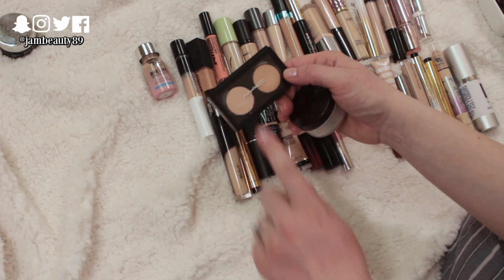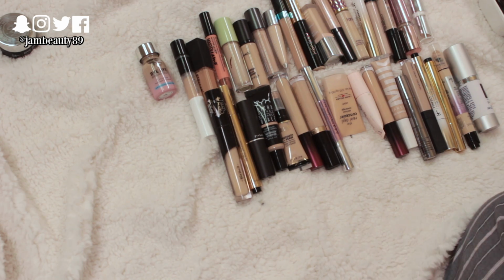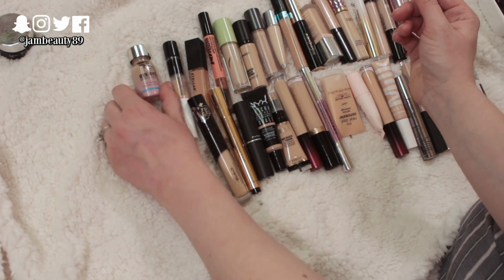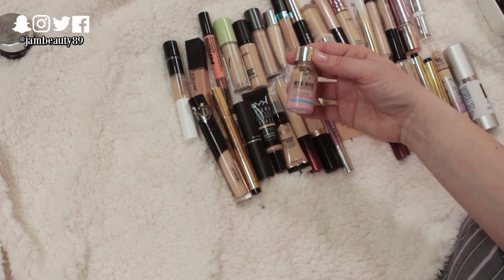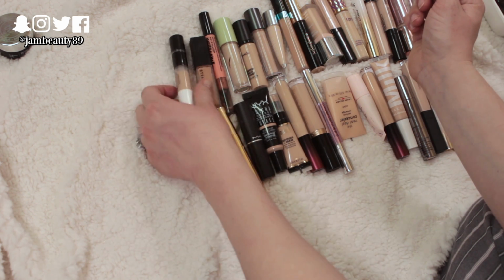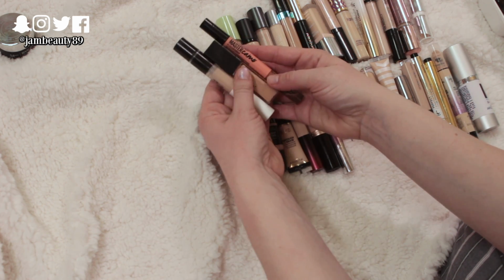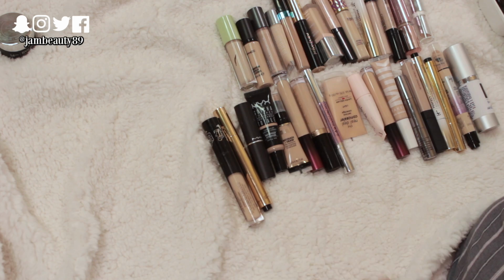This MAC, I actually do use this on my face to conceal blemishes, so I'm going to keep the MAC one too. This does not work very well at concealing blemishes, so I'm going to pass it on, even though it's called Bye Bye Breakout. Right? These three can go. I just don't reach for them. The CoverGirl, Stellar, and Maybelline Master Camo.